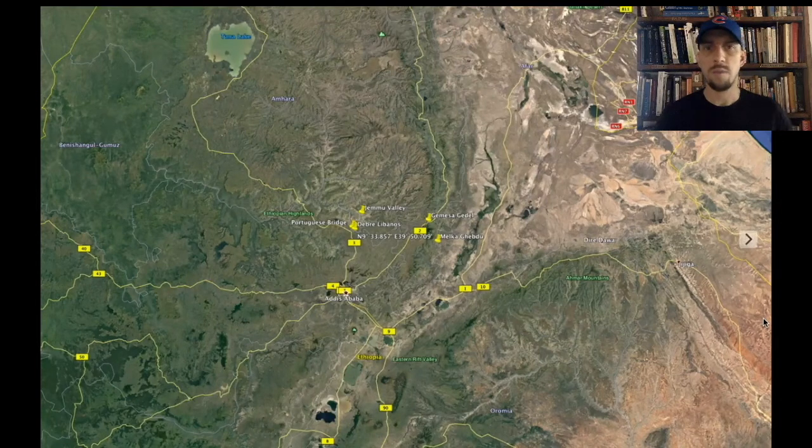We climb out of the Jemmu Valley, and then we approach this area, which is a huge escarpment. This is the edge of the Ethiopian highlands and the edge of the Great Rift Valley. You can see this big fan is where the Rift Valley opens up. And this is the Afar Depression, goes out to Djibouti.